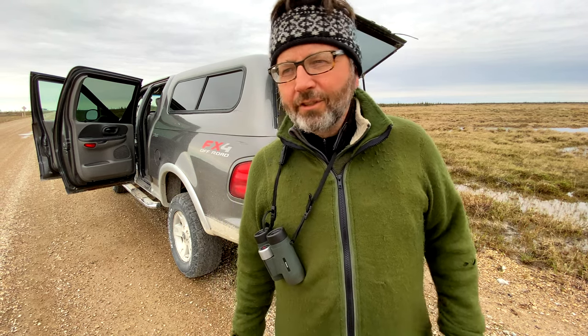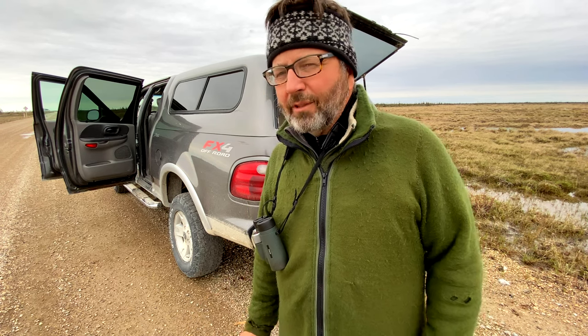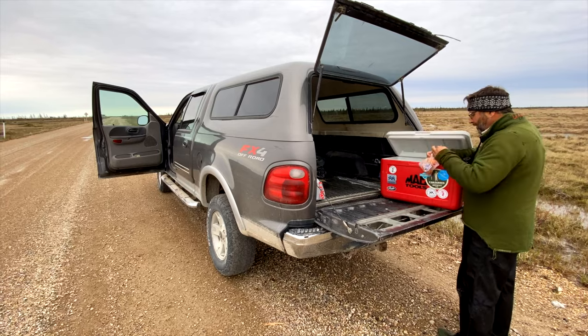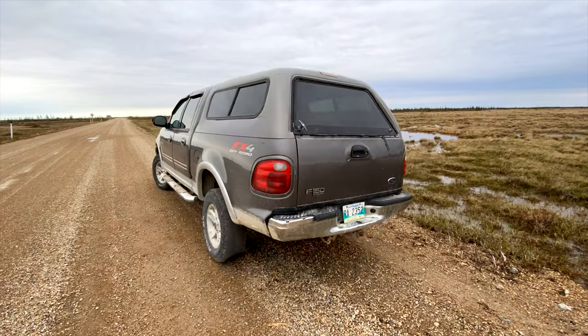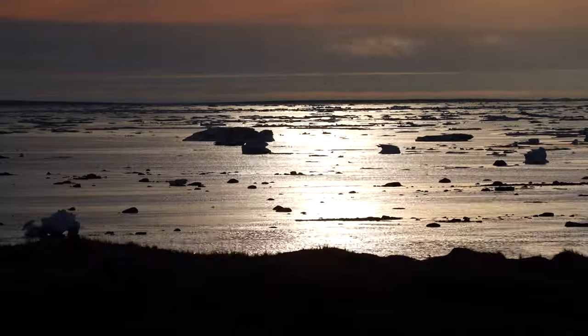This is called wet tundra. It used to be Smith's longspurs that nested in this stuff, but they seem to have abandoned the Churchill area. I'm sure they are just somewhere else. I'm taking a time lapse of the icebergs.